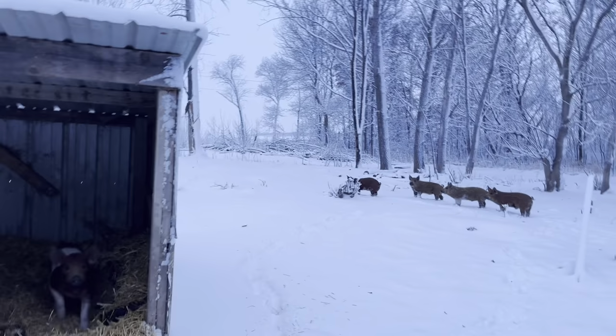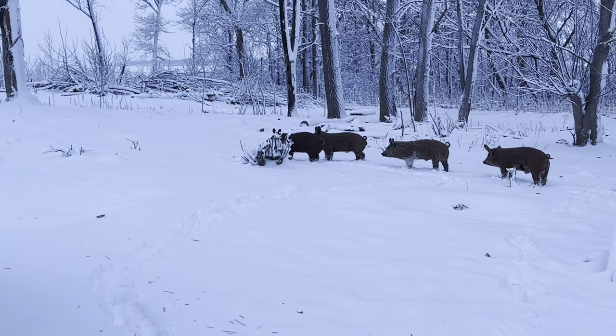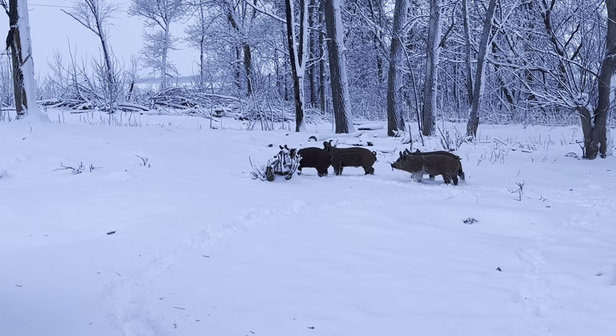So since this is the first time that the piglets have seen snow of any amount, of a measurable amount, they are not exactly sure what to think.